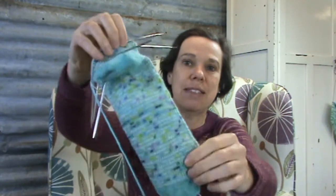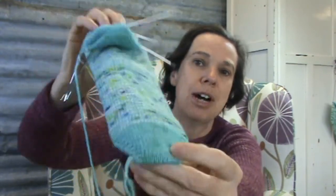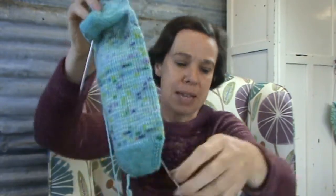Of course, as soon as a pair of socks was off the needles, I cast on a brand new pair. Just a plain kind of pair this time, but I am doing some striping with the colors. So this is actually two different yarns that I'm working on at the same time. So the heel is a solid blue teal color.